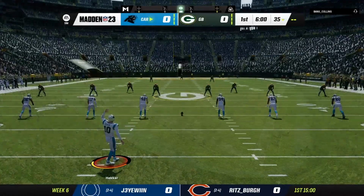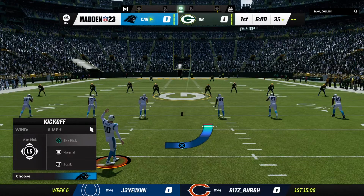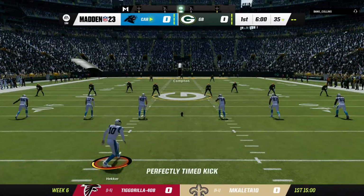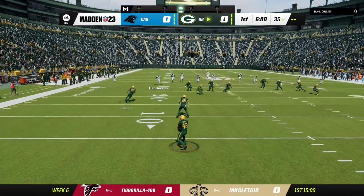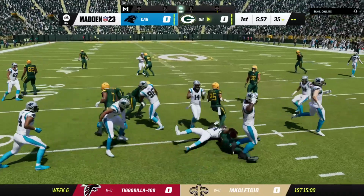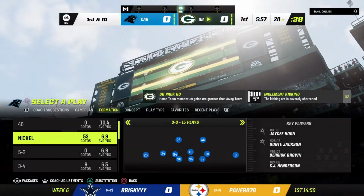Matchup for you here between the Carolina Panthers and the Green Bay Packers, set to go now in Week 6 of the NFL season, and we are underway on EA Sports. This one fielded at the 5, and his guys will get the football right at the 20-yard line.